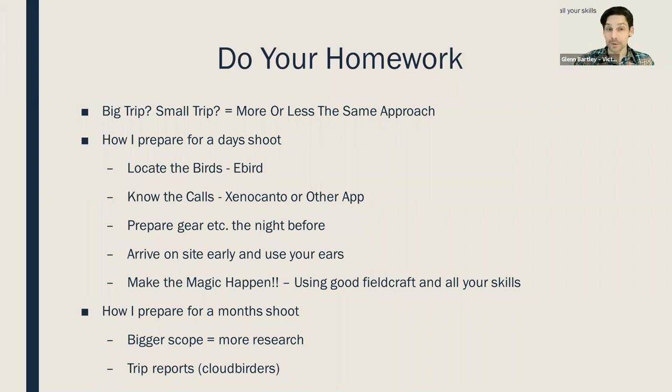The next thing, which I think is super important, is to at least have a basic understanding of the bird's calls. When I'm in the field, I'm probably 75% with my ears and 25% with my eyes. My ears are by far my most important sense when it comes to finding and photographing birds. But in order for them to be helpful, I need to know what I'm listening for.